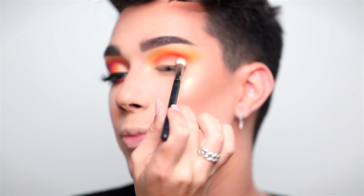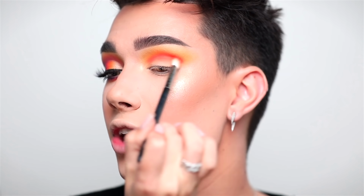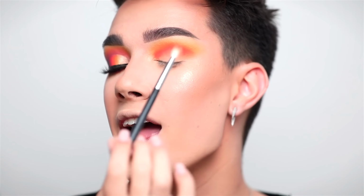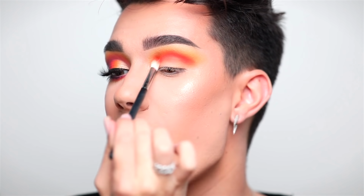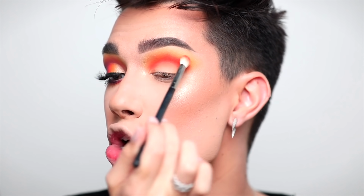Similar to the yellow shade, I'm going to pat that shadow in there to make sure it's very, very pigmented, and then just do a mix of windshield wiper motions and small circular motions to make sure it is evenly blended out. It's really important to keep in mind the pressure that you're using on your brush throughout your entire makeup process. You want to use heavier pressure when applying the shadows to make sure that they really get pressed in there so they're pigmented, but when you're blending them out, you want to use super, super light pressure. I mean, I'm literally barely even touching my eyelid at this point. It is just the tips of the bristles running against it that are really going to make everything blend together without placing any new product on there.